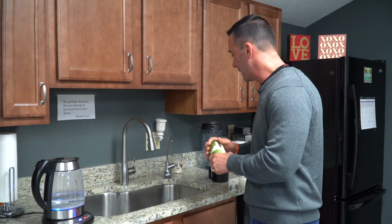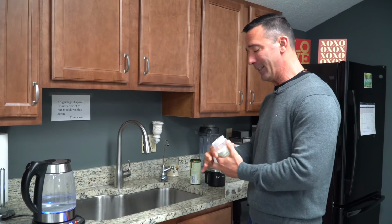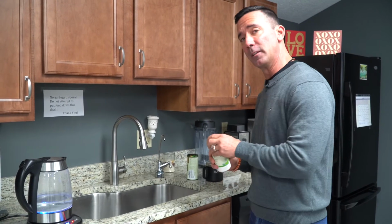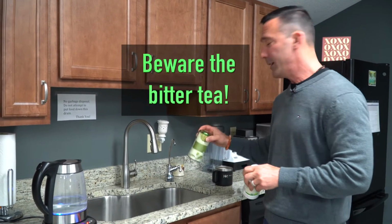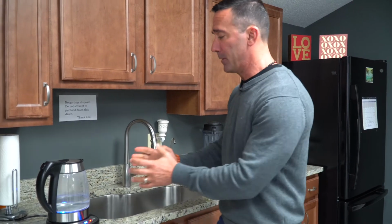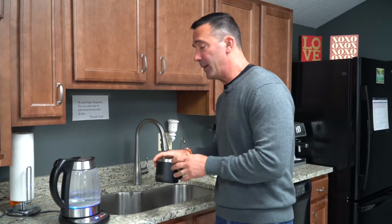I simply get this ready, a tea bag with always organic green matcha tea. I like just a little bit of organic stevia, not a ton, just a little bit, because as you know, green tea can sometimes be a little bit bitter. But this particular brand, which happens to be the Republic of Tea, is one of my absolute favorites, and so I highly recommend that. This is just about ready to go. You pop this in here, let it steep for 3-4 minutes, and you're off and running.